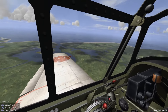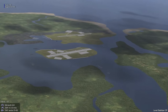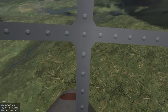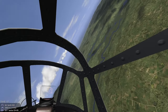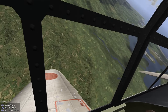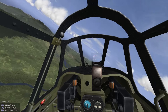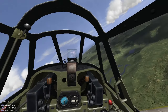All right. I think that's gonna just about do it for the Pearl Harbor attack run. I'm gonna start making my way back to the carrier. I'll be sure to see you guys if anything happens before the landing. If not, I'll see you back in the landing pattern, the carrier.